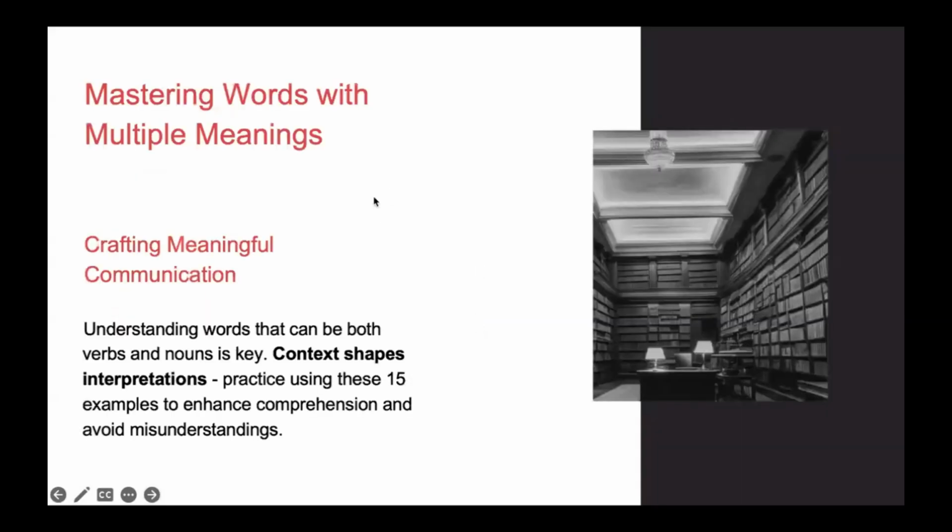So in conclusion, mastering words with multiple meanings, right? You want to look at understanding the words that can be both verbs and nouns. This is going to be key. And context shapes the interpretations. So practice using these 15 examples I shared with you in this lesson to enhance your comprehension and avoid misunderstandings.